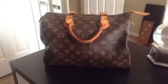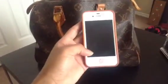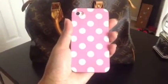Right here I have the Louis Vuitton Speedy 30 in the monogram print. Get started. First thing I have is my phone. It's the iPhone 4S. It's my cover. And I got this cover on eBay for $4.99, and it came with this little sticker button thing right there.